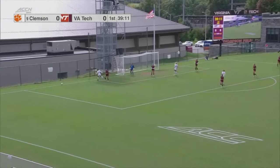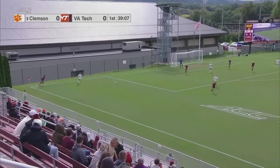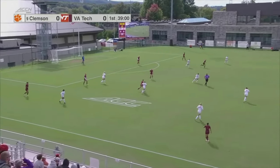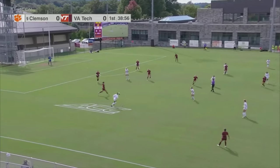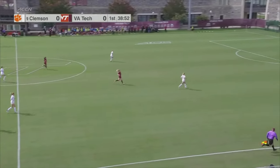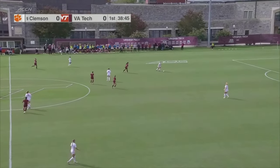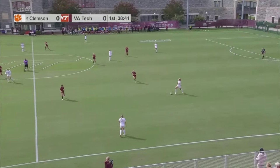Bent into the box. Allie George heads the ball away. Outstanding play there by George. She flicked the ball away from goal, no threat at all, and then eventually got back to it. She's given a lot at that right back spot for the Hokies throughout the year. Long knock forward for the Hokies. Well, as predicted, Clemson here in the first 6 or 7 minutes has possessed pretty much the entire time.